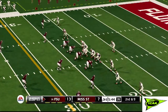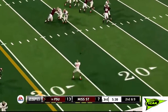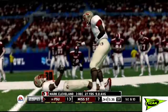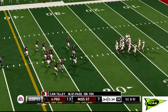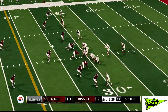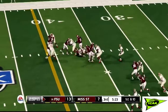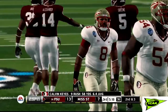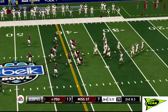So an empty backfield with 5 wide receivers. He's got it with room to run. They'll bring him down right around the 30. Gets out to around the 38. Second down, and they're going to need about 3 yards to pick up the first down.